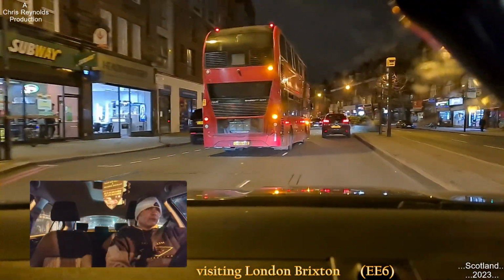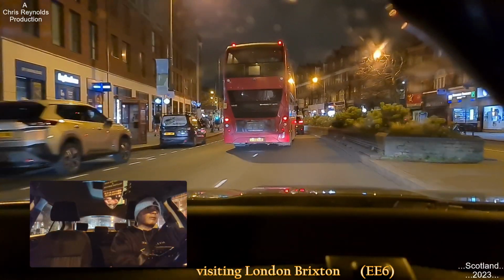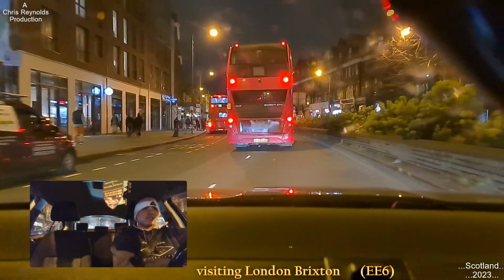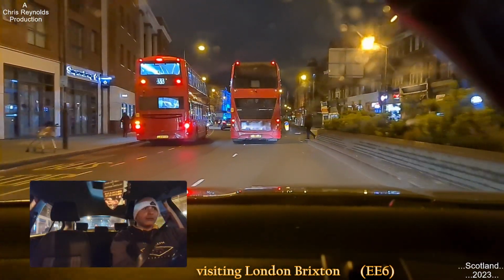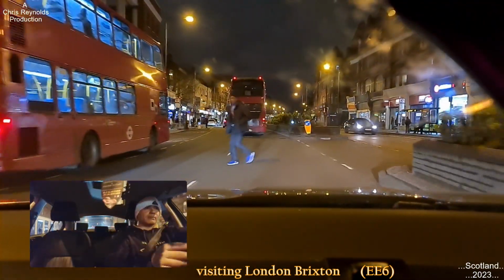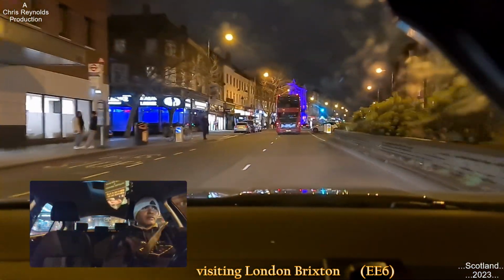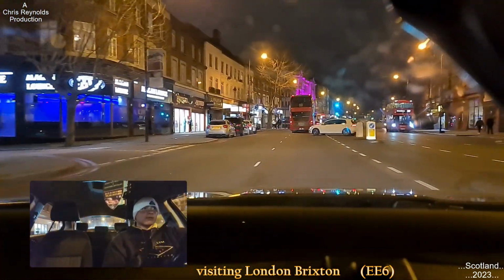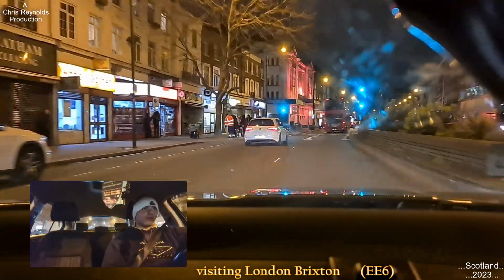It's 2.5 miles to Brixton. So I don't know how these guys could drive buses in this. It would drive me mad. I really couldn't. I couldn't do their job.